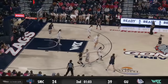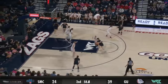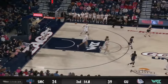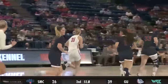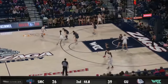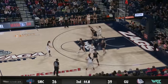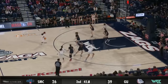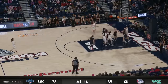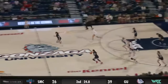39-24, Zags with 45 seconds left here in the half. 8 points for Kempton, 7 points for Walker, 2 for Hollingsworth, and 10 for Kaylee. Holland redeems herself there with a left-hand layup. The Zags have been working that high screen all game. Kaylee with the three, pump fake, finds the floater, and it sits on the top of the front rim, unable to roll back in.